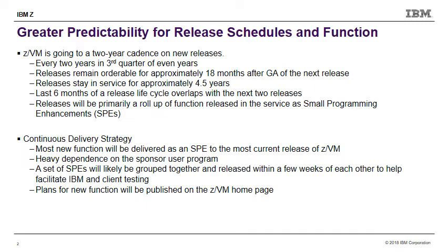To facilitate both IBM and customer testing, there will usually be a set of SPEs targeted to be released as an informal group or bundle, usually within a few weeks of each other. However, they are still viewed and ordered as individual APARs and PTFs. To improve information for planning and to replace the idea of announce letters, there is new information on the VM homepage that describes these continuous delivery enhancements. We'll cover that in more detail later in this discussion. Now, let's review what this looks like from a visual perspective.